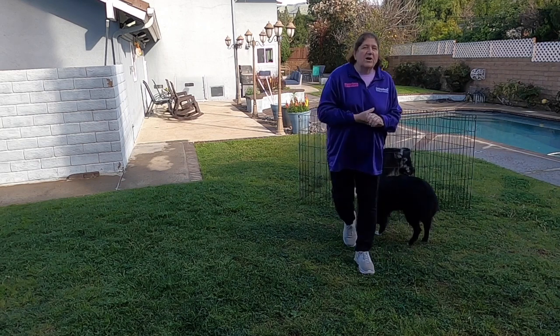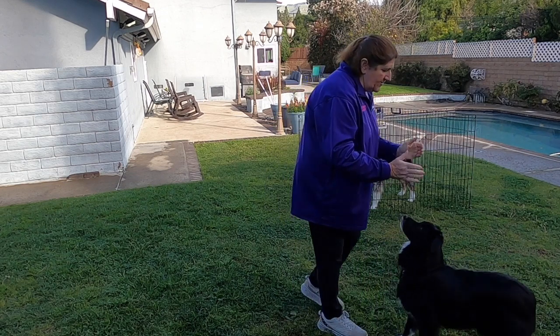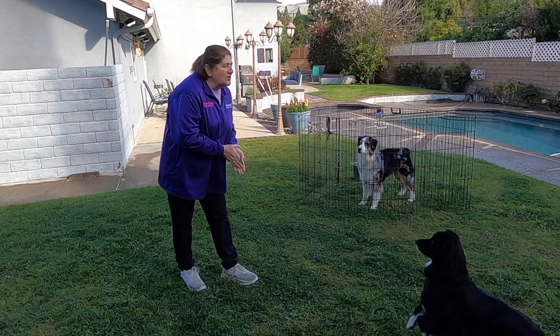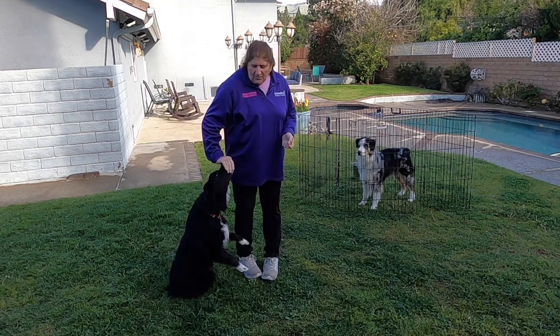When you're approaching a dog, I want you to approach with your body kind of curved. I don't want you to come straight on like this. Do you see what's happening? She's even backing up from me. Come here, Luke. Good girl. Good girl.